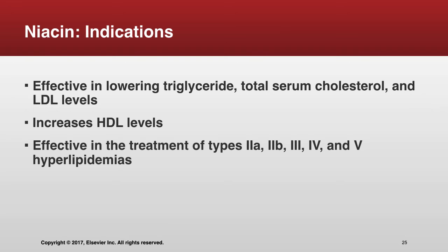The indications for niacin: it's effective in lowering the triglyceride, the serum cholesterol, and the LDL levels. It increases the HDL levels, and it's effective in treating types 2A, 2B, 3, 4, and 5 hyperlipidemias. In addition, it may be used if statins have had too many other side effects.